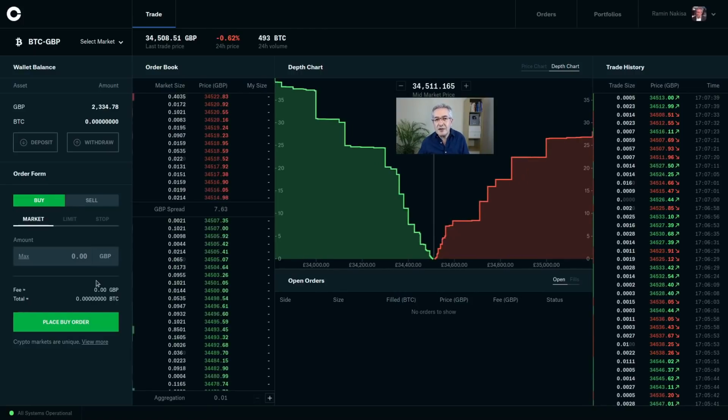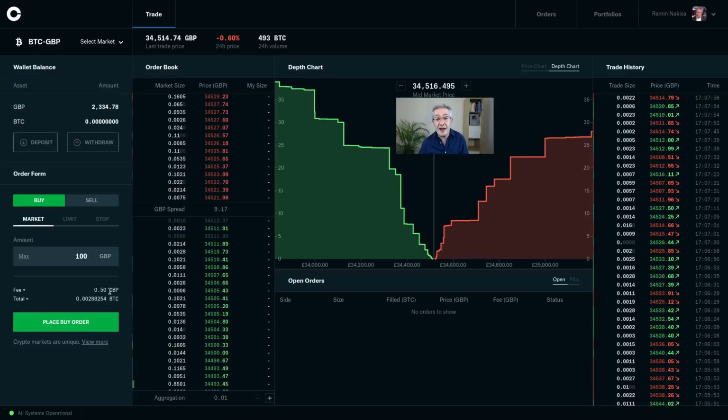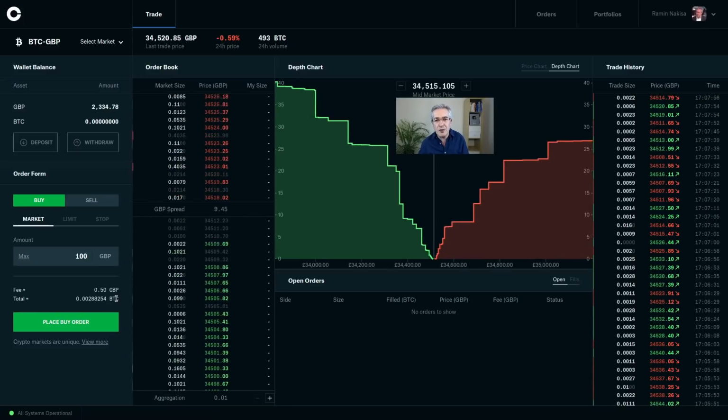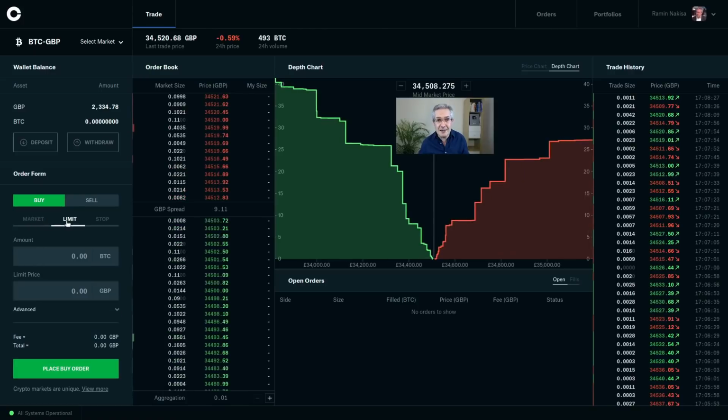So let's say I wanted to trade immediately and I was happy to be a market taker. So I'd enter 100 as the amount of sterling which I'm willing to pay for Bitcoin, and the fee for that would be 0.5%. So you can see that's much lower than it was when we were looking at the basic interface. And if I wanted to provide liquidity to the market and actually be a market maker, I'd click on limit here in this box.